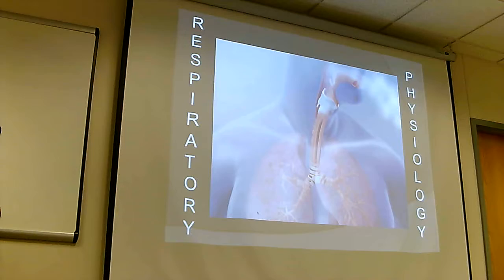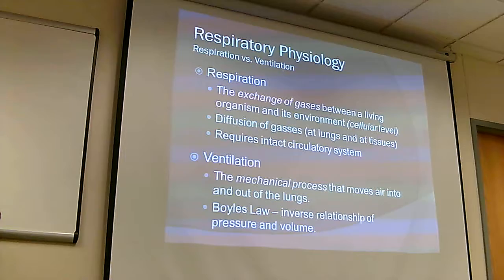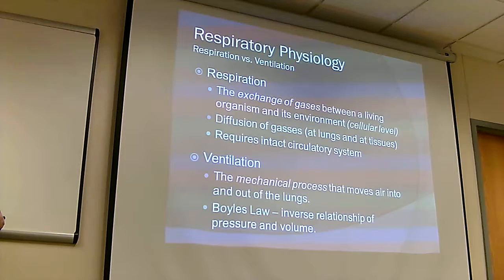Respiratory physiology. There's a difference between respiration and ventilation. Respiration is the exchange of gases, or the diffusion of gases, at the lungs and at the tissues. So you can have cellular respiration, but it requires an intact circulatory system. Ventilation is the mechanical process of getting air in and out of the air sacs, the alveoli. Ventilation depends on Boyle's law, the inverse relationship of pressure and volume. Does anyone have any questions about the mechanics of breathing? We're going to talk about it.